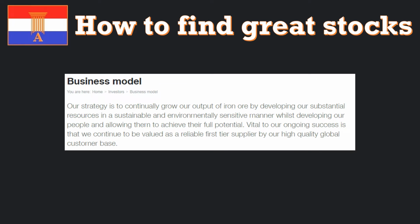First, business model. It was a very short introduction, and their business model is: our strategy is to continually grow our output of iron ore by developing our substantial resources in a sustainable and environmentally sensitive manner, whilst developing our people and allowing them to achieve their full potential. Vital to our ongoing success is that we continue to be valued as a reliable first-tier supplier by our high-quality global customer base. So this is probably the most important one, and here you can see their values. So now we know what they do. We already had an idea, but it's important that we know what they do.